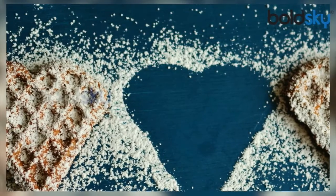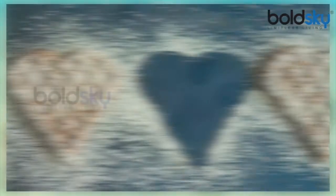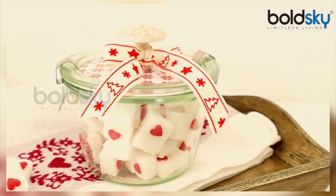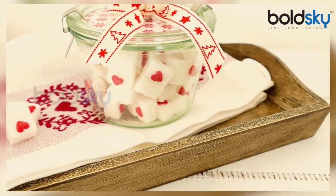3. Sugar. Sugar in any form, natural or refined, should be completely avoided to do away with the condition of inflammation. Artificial sweeteners and sugar candies and bakery confection products need to be avoided.